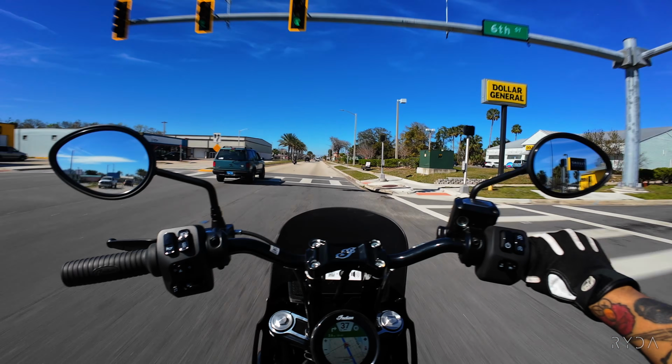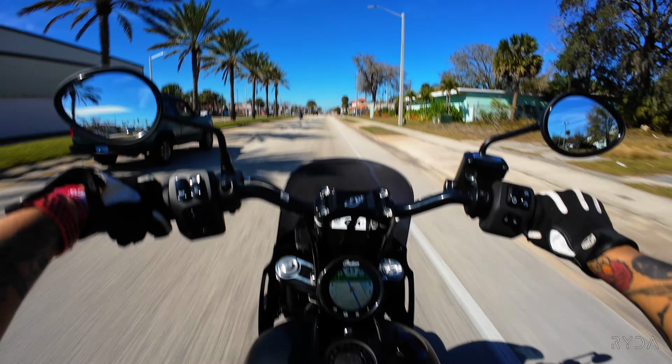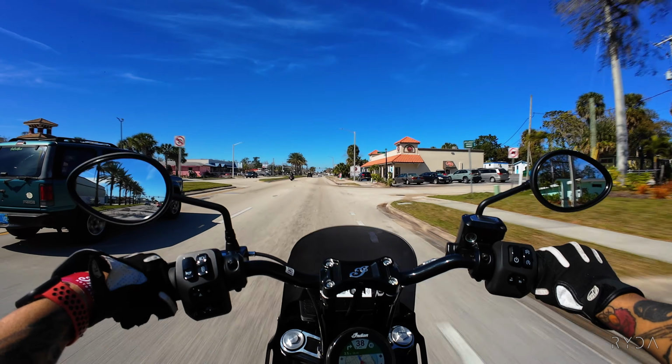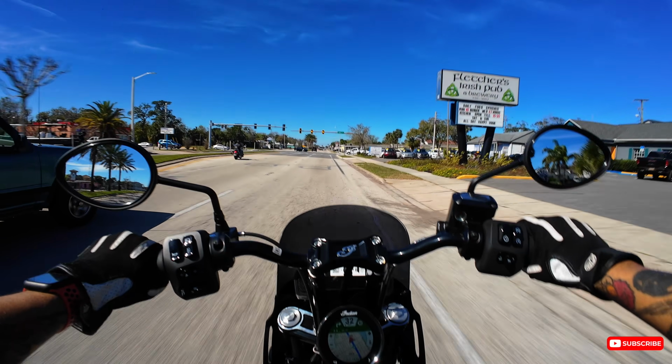I have the Lapera version on my Dyna, and I have the Saddleman version on my Sportster. So, it is what it is. This is an amazing seat to get out here and ride, especially on a performance cruiser like this. I do love the styling of this bike. It looks really good and it feels great.